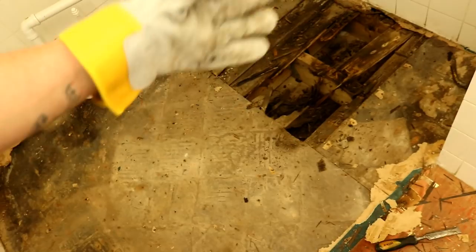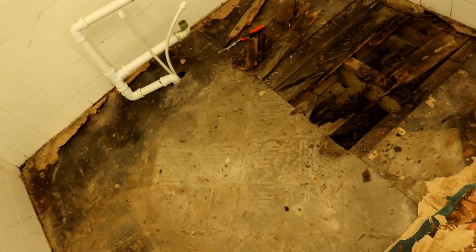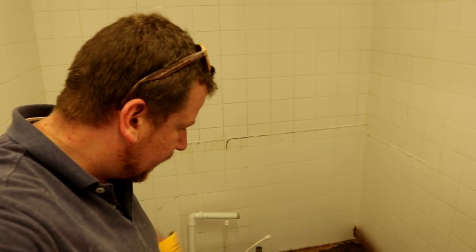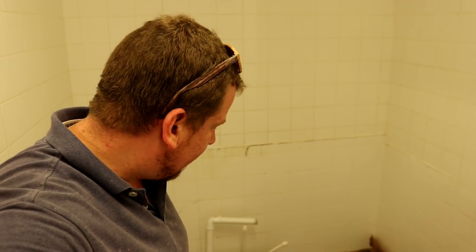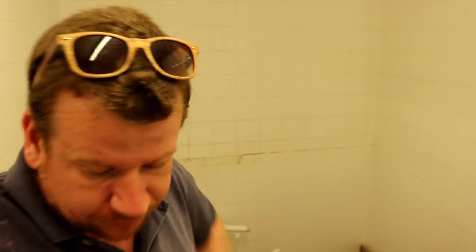So all it's gonna cost me is half a day's work, or a day's work actually, and half a sheet of plywood, and I think we'll get that sorted. Not really a big problem. I could bother the landlord, but I think all I want to do is just tell him that I've done a repair. I'm not really too fussed about asking him to do it for me. We've basically done it now.